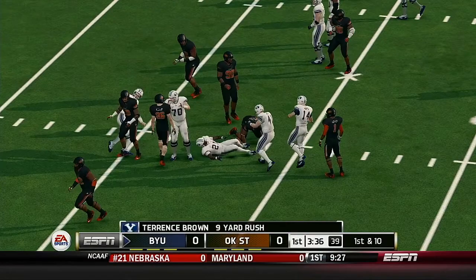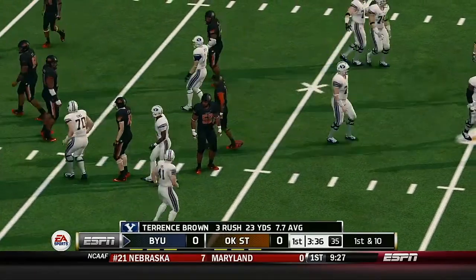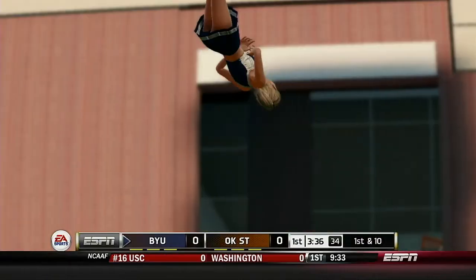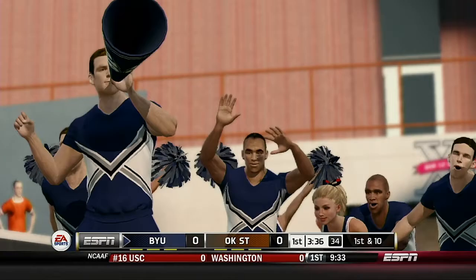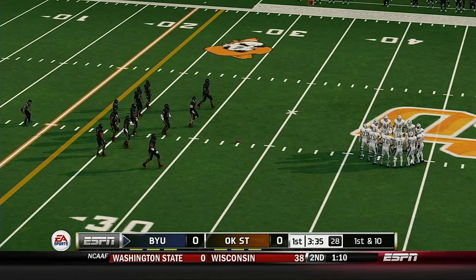Makes it out to about the 33. That's another first down, Brad. And right now, you can just really feel and sense the rhythm that this offense is in. Their ability to pick up first downs, just pushing this defense further and further back deep into their own territory.